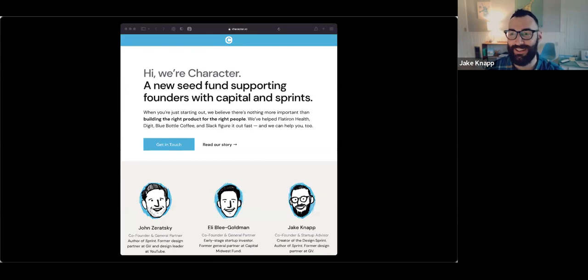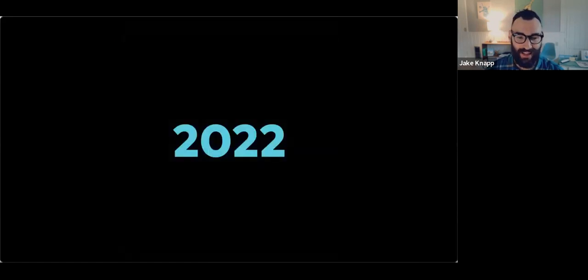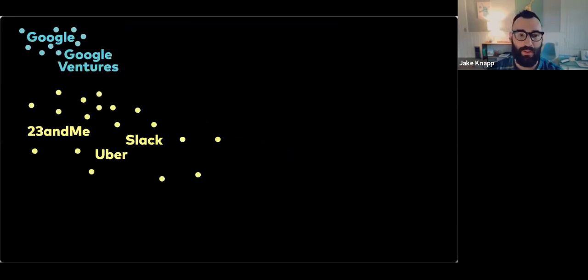So actually kind of working on like the 2023 version of this template because there's a lot to optimize and do here. And this process has spread quite a bit. So it started with those first teams that I was working with at Google, the startups we worked with directly at Google Ventures.